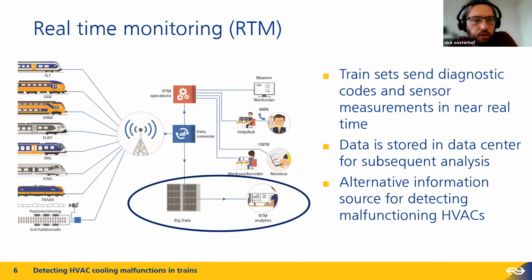This slide briefly illustrates the real-time monitoring system that we are using in our trains and also part of infrastructure, but the focus here is on trains. On the left-hand side, we see different train series, and these send data wirelessly to our data center. This data involves both sensor readings, for example voltages in the traction units, but also temperature data from HVAC units. It also involves diagnostic codes that can be given by the different subsystems that are active in the train. This data is used in real-time monitoring operations.